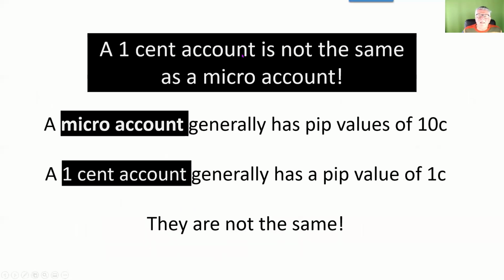So a one-cent account is not the same as a micro account. A lot of people think that's the case. It's not at all, and it's got nothing to do with leverage. In fact, some of these one-cent accounts have 1,000-to-1 leverage, so they even have improved leverage for you to make use of. So I would certainly encourage you to do that, certainly if you're trading EAs.